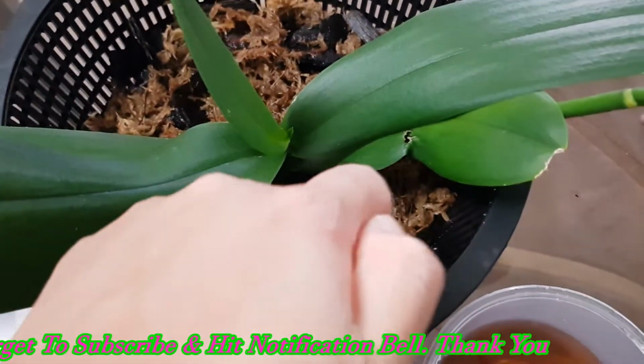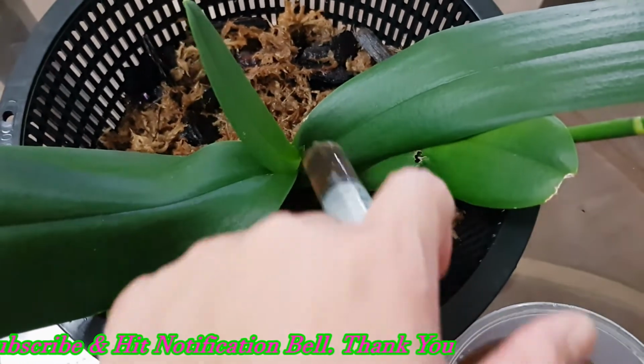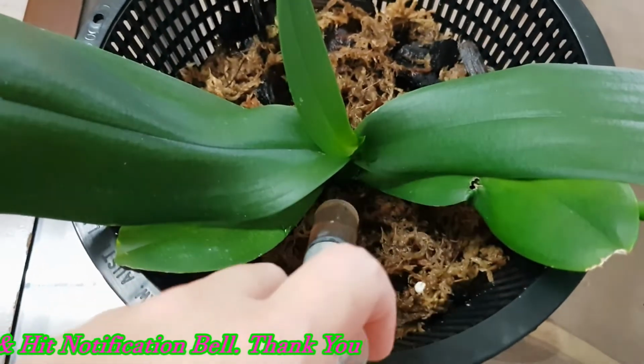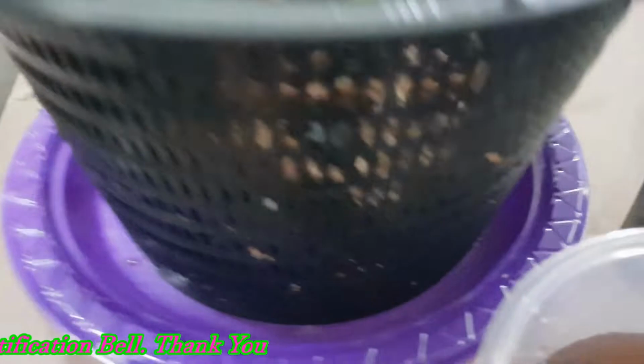You don't have to put this one here, this in the crown. You're going to get root crown here. Root or crown will rot if you put a lot of water. Sometimes if you put water here or in a liquid, just dry it right away with a tissue. Don't freak out. Everything will be alright.